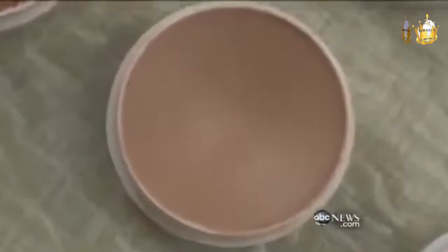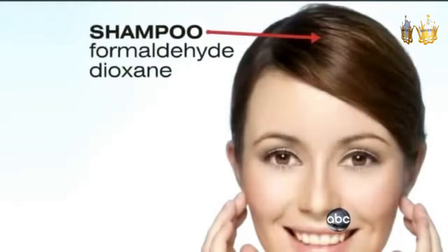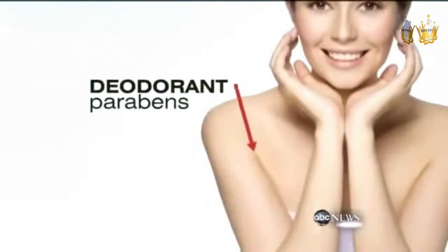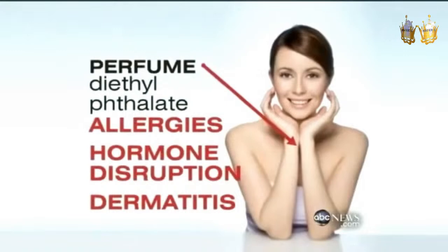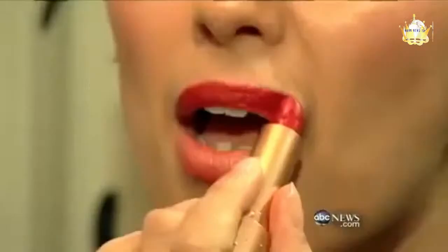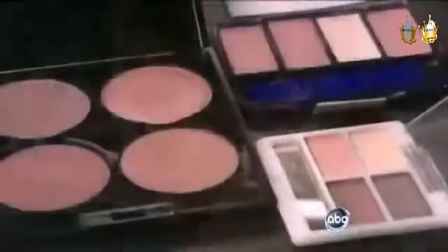So here are some of the chemicals advocates say Americans put on their body every day, from formaldehyde, a known carcinogen, and dioxane in some shampoos, to lead on your lips, parabens possibly linked to cancer in deodorant, even mercury in skin lightening creams, toluene known to cause headaches in nail polish, and diethyl phthalate linked to allergies, hormone disruption, and dermatitis in perfume. Europe has banned 1,200 such chemicals, the U.S. only 10. So critics say cosmetic makers mix a riskier brew of the same product for domestic use. Companies think that their European customers deserve safer products.